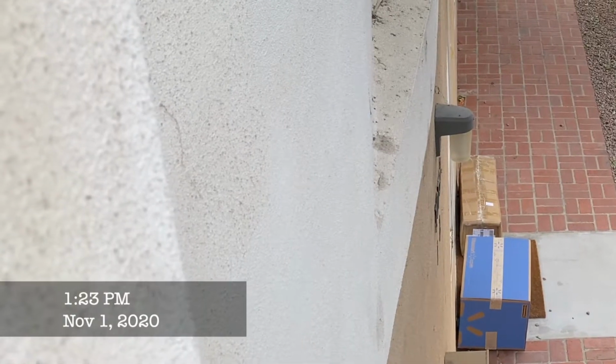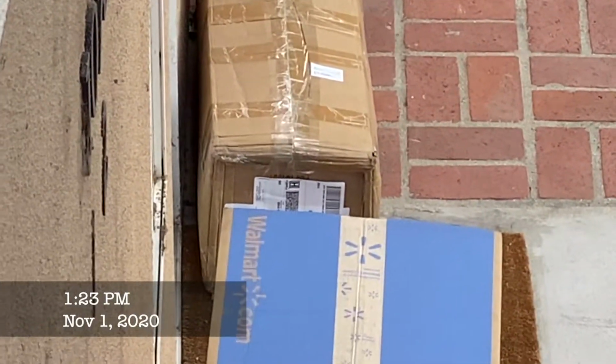It's November 1st and my Christmas tree is right on time.